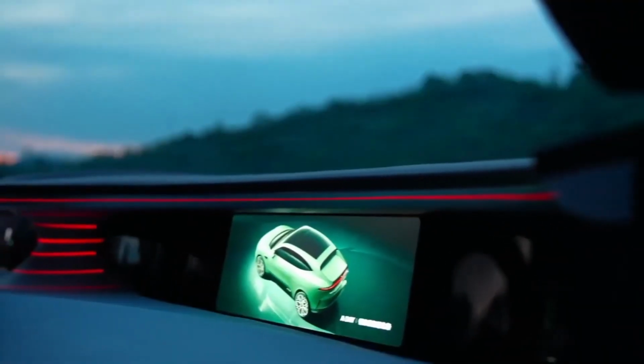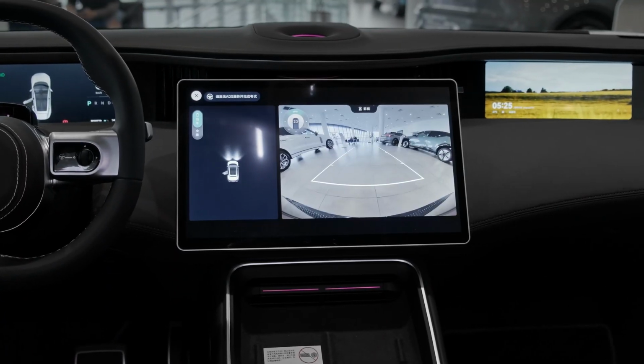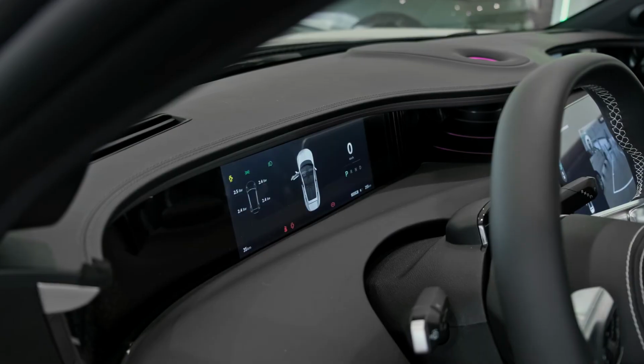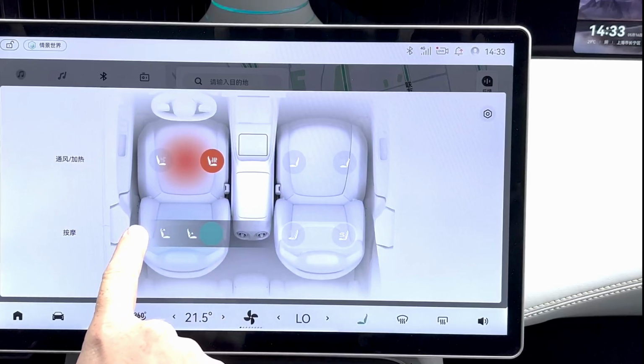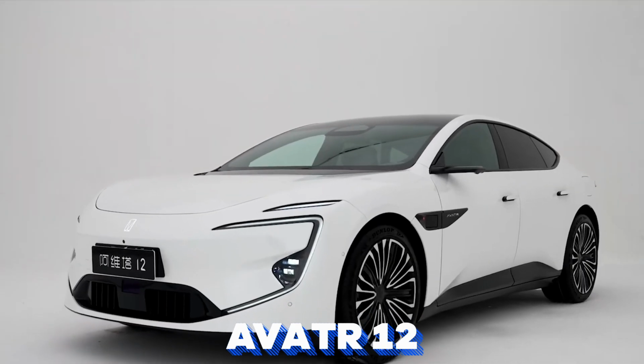Inside, the Avatr 11 treated you to a floating 15.6-inch central screen, running on the sleek Harmony OS courtesy of Huawei. The driver and front passenger got their own screens right in front of them, and the only physical buttons you'd find were on the doors, ready to handle windows and electric seats. Now, that's the Avatr 11 in a nutshell, and it's no slouch.